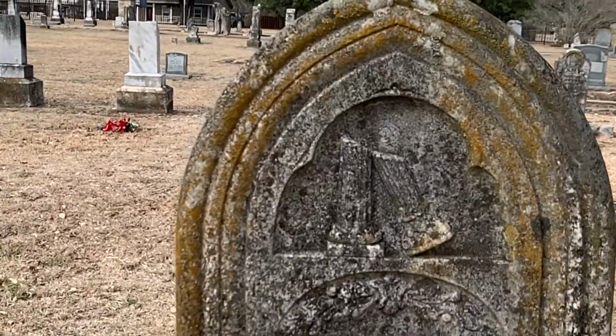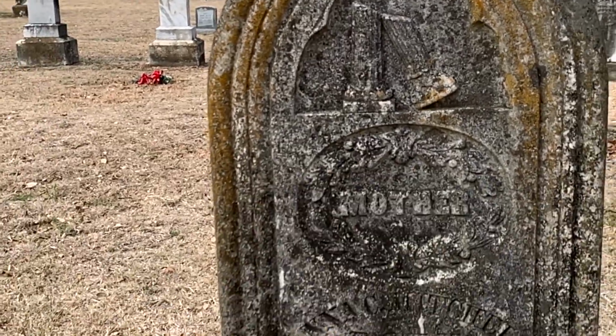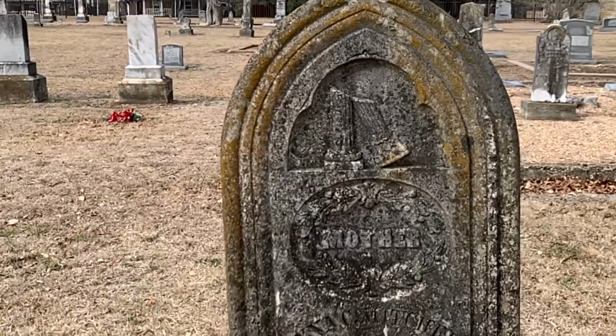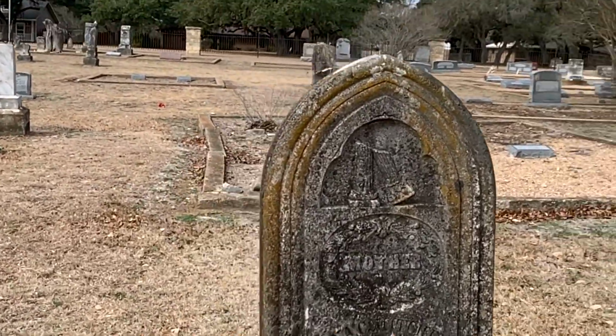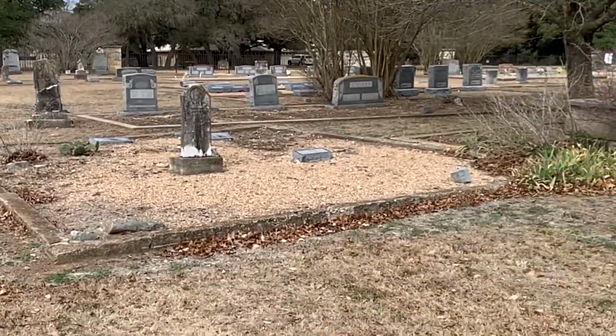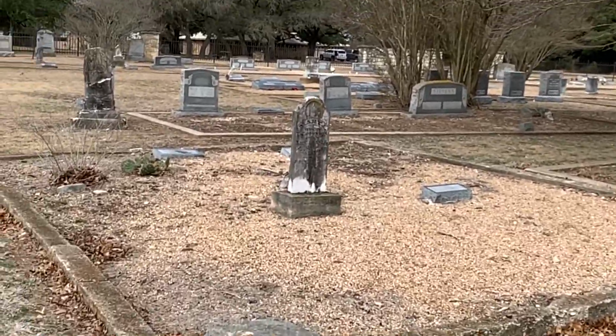The mother, but this one has a column which has been broken, which signifies the loss of the life. Usually columns mean they were like a pillar in the community and things, so she was probably someone really revered in the town.